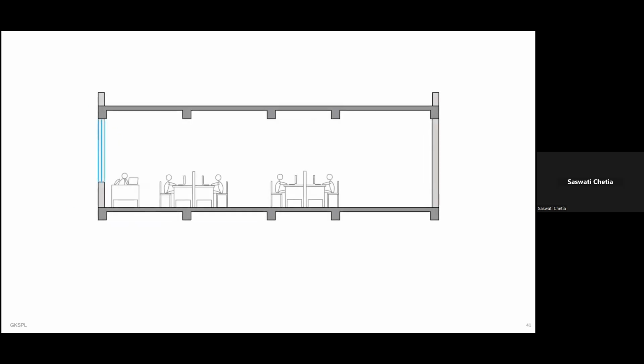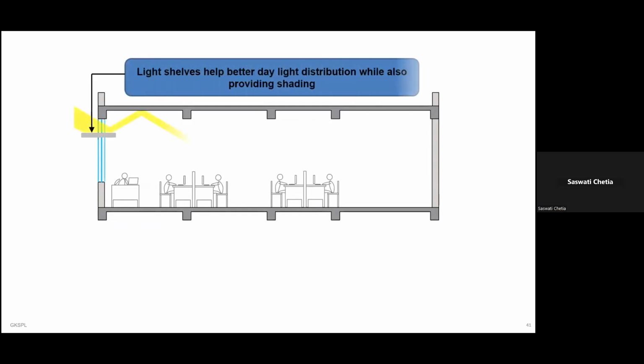And there was this other thing that I mentioned in the daylight, which is to reflect. So you have light colored light shelves over the windows like this, which help better daylight distribution by reflecting the light off of the light shelf. It is also helped by having light colored ceilings.